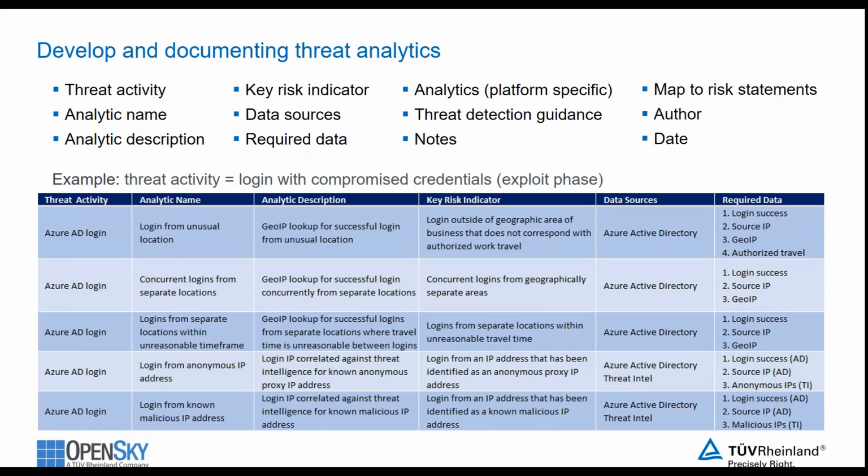So we can look at concurrent logins from separate locations. This is concurrent logins from geographically separate areas. Often find in today's world with mobile devices and stuff, we actually get a lot of concurrent logins for some types of technology. If it's things like email, you might be on your mobile phone, and you have an iPad, you're also on your work computer. Multiple logins aren't such a rare occurrence anymore, but concurrent logins from geographically distant or separate areas could be a concern, and certainly an indicator, and something to investigate.